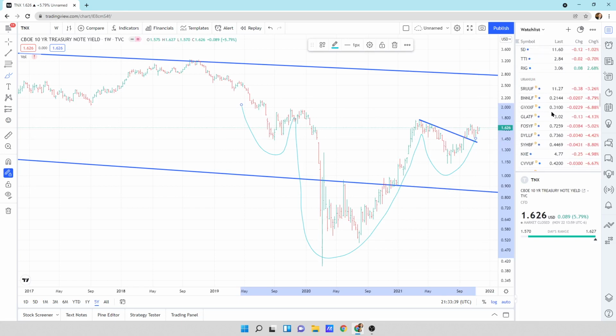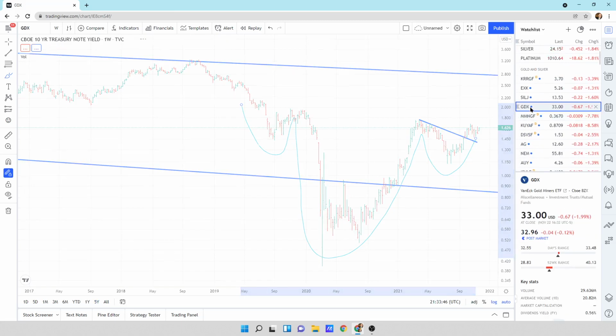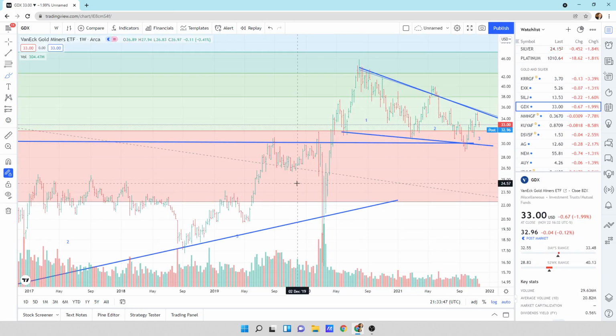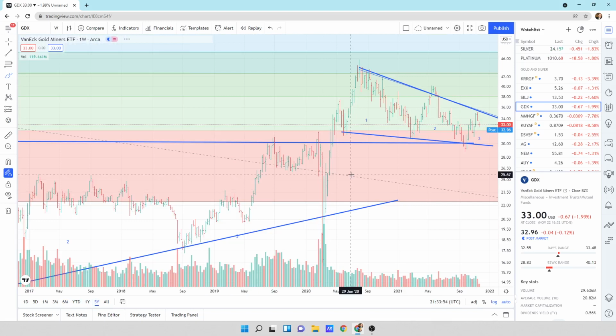Now looking at gold and silver, so I'm just setting the conditions there. We'll start with GDX. So here's GDX. Let me zoom in on the right-hand side. Oh, that's too much zoomed in. 5-year. So 1, 2, 3 humps is usually where we get a launch here. Usually. So it's a 3-hump correction almost.